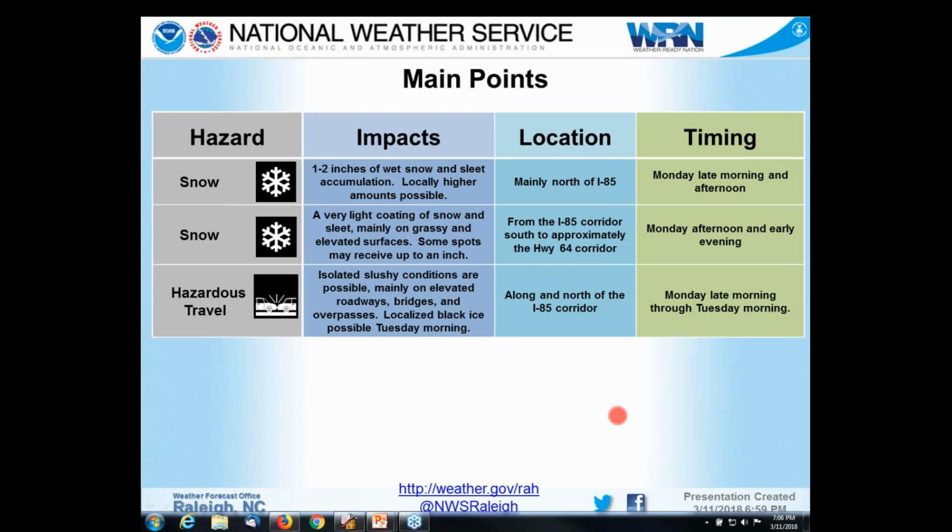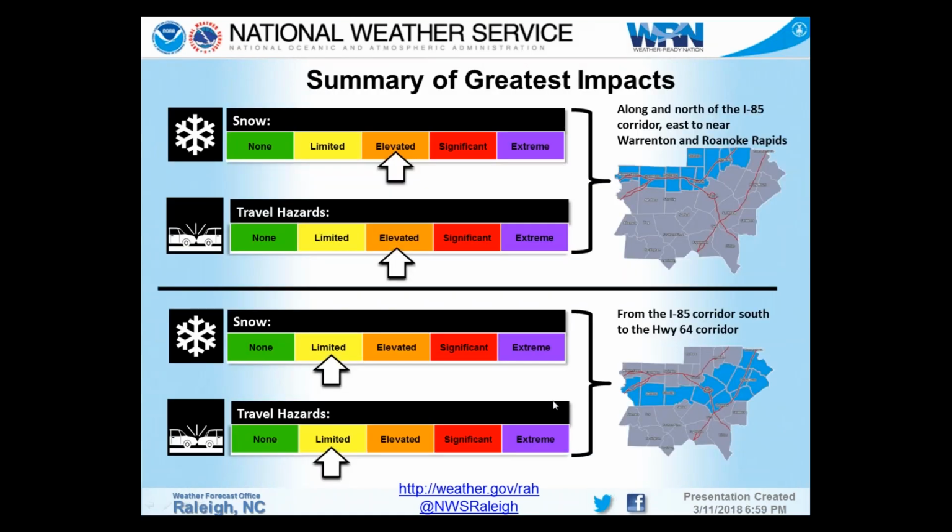Now, for areas that do receive accumulating snow or accumulating sleet, as always, there could be localized black ice concerns Tuesday morning, with temperatures expected to drop just below freezing Monday night. All right, so that's a summary. Now, this slide just gives you, at a glance, the parts of central North Carolina we think have the greatest risk or greatest concerns for hazards. And we're thinking again, and we've mentioned this numerous times, that along and north of Interstate 85 is where we think the worst of the wintry type accumulations would be.